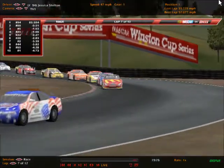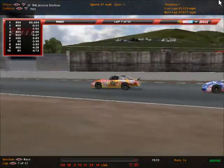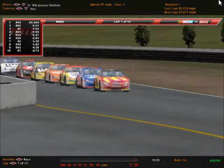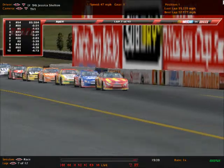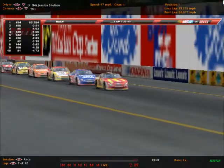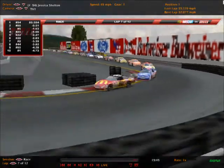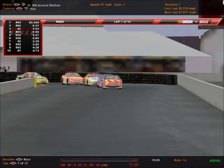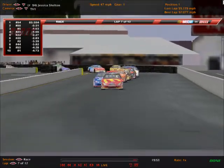Jessica Shelton looking to go 2 in a row at Sonoma. She won here last season. And going second will be Keith Batson. Third will be Kyle Matthews. Fourth will be Dalton Day. Dylan Poteet's 5th. Johnny Gardner 6th. 7th is Dylan Young. 8th is Seth Cole. 9th is Charles Sanford. And 10th right now is Trent Dunham.